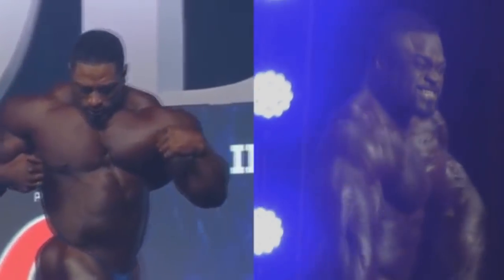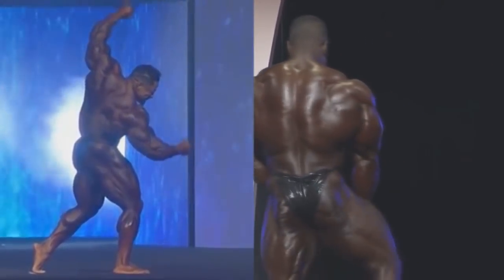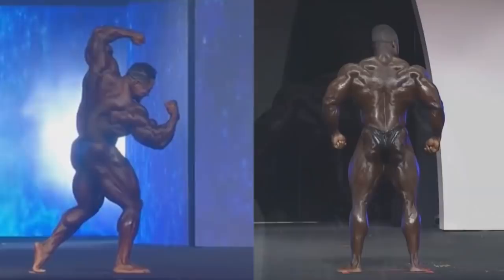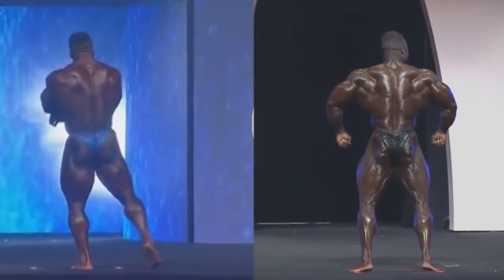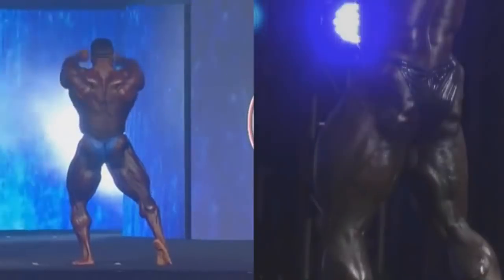2019 came, Sean Rhoden and Phil Heath didn't show up, so it was kind of expected to see Roelly Winklaar, who was 3rd at the Mr. Olympia last year, beat all of the other guys competing at the Mr. Olympia this year, and Brandon Curry, who improved from last year and won the Arnold Classic, beating Roelly Winklaar as well.